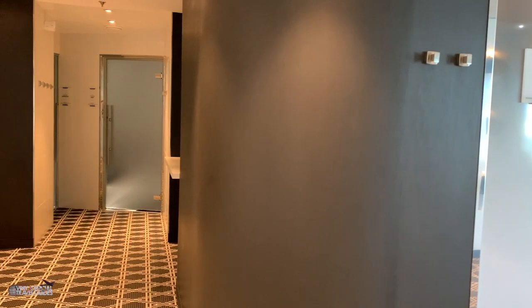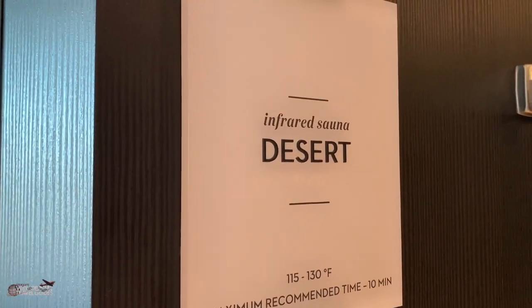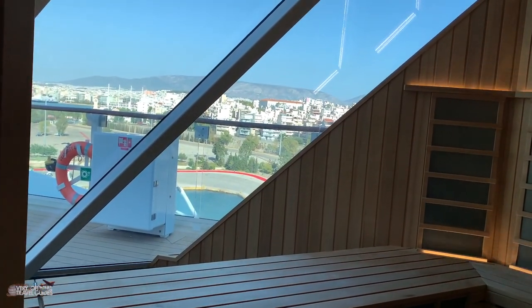Marcus and I both visited the thermal suite a few times while on board and found it to be really nice. However, we have experienced larger saunas and steam rooms on other ships. Our cruise was really empty, so it wasn't a problem, but I could imagine the area getting kind of cramped when it's running at full capacity.